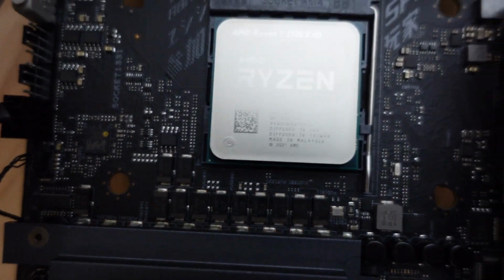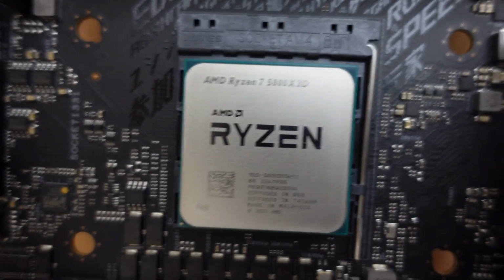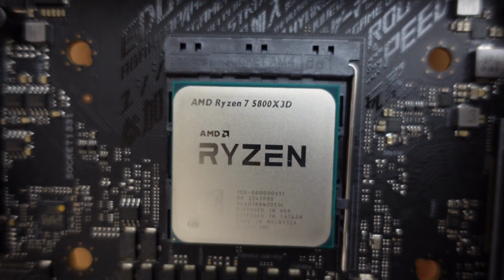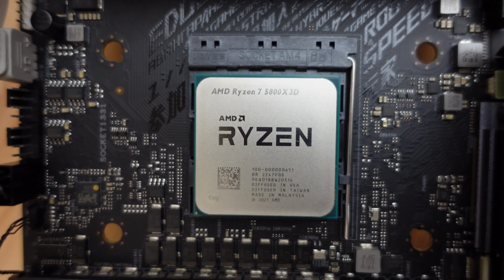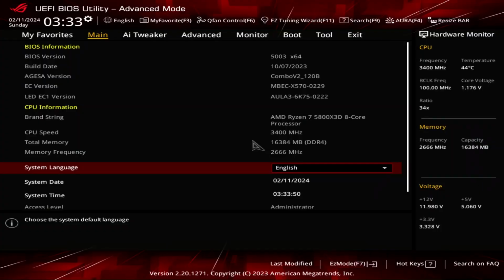Alright, so this is the 5800X3D. So I want to give this a try. Finally, so we have the 5800X3D, 8 cores, and this is the 5003 BIOS. So updated the BIOS, it recognizes the chip, and I am good to go, I think.